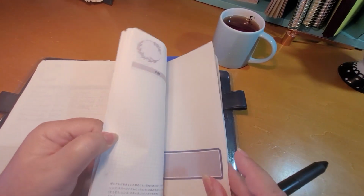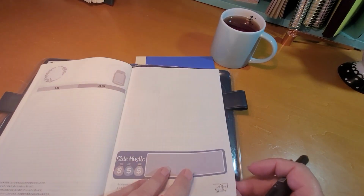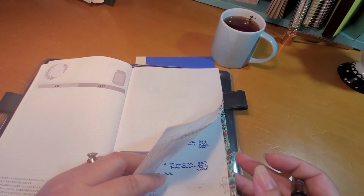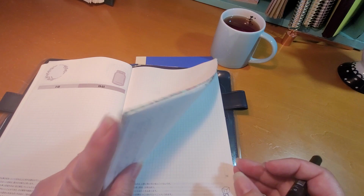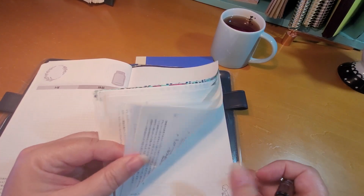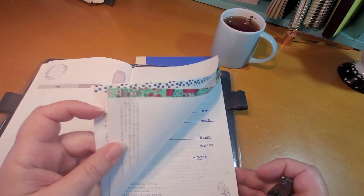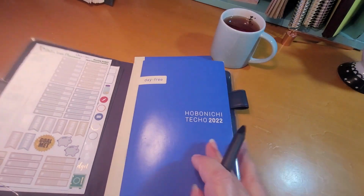In any event, this has worked out really, really well for me. I have been using this all year long. Almost all of the pages were used by my kits. And I still have plenty of room in the back for just notes and projects and things that come up. I think I have probably an additional 20 pages in back for just notes along the way. But yeah, the system has worked out really well.